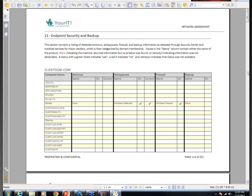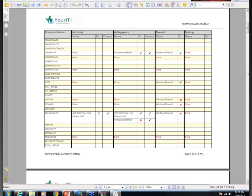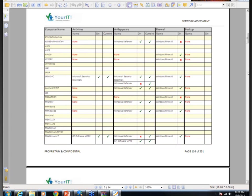So similar to the user report, this is listing out every machine. And as we scroll through this, we can see that on a lot of these machines there is no antivirus. There are also quite a few antiviruses across the network, so there's no standardization. You might have an RMM tool that comes with an antivirus, or you could be an AV reseller and you might be able to assist them in getting these issues straightened out.